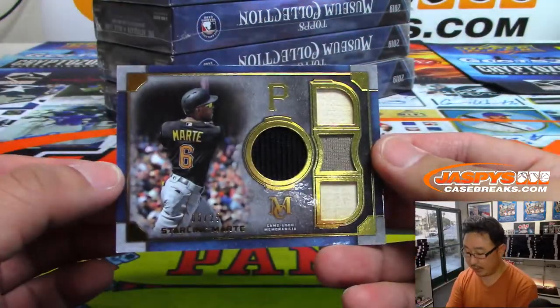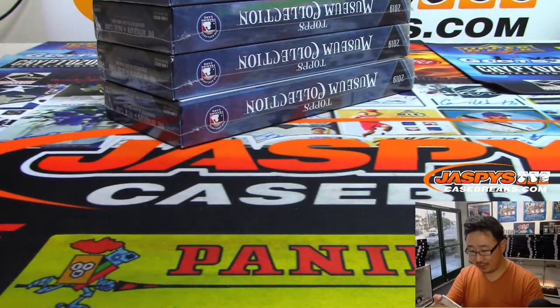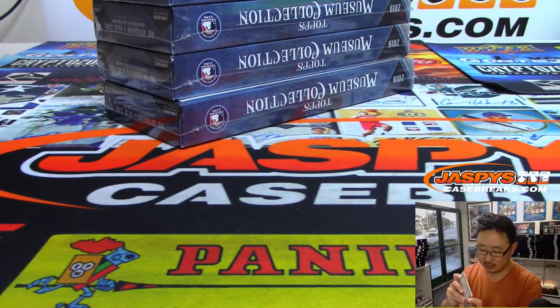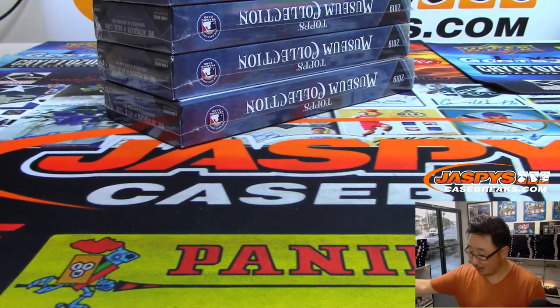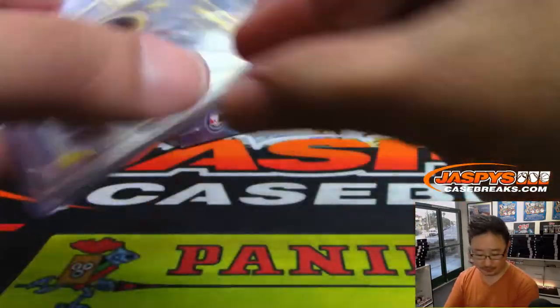And Starling Marte. 5 out of 25. A couple pieces of his lumber. Two different jersey pieces in there. It's a good looking one for the Pirates. Richard Zitterman with the Pirates. Got the Buccos straight up.